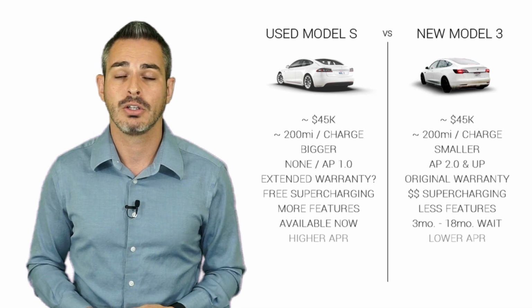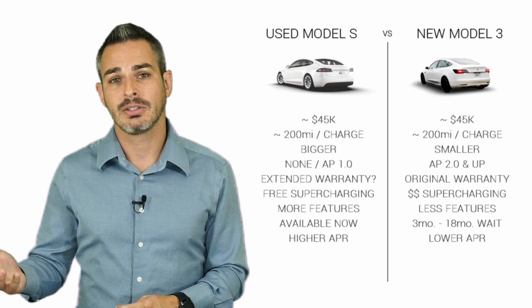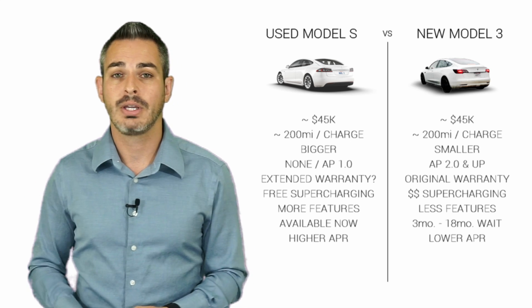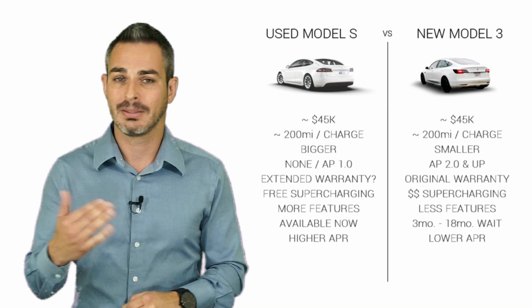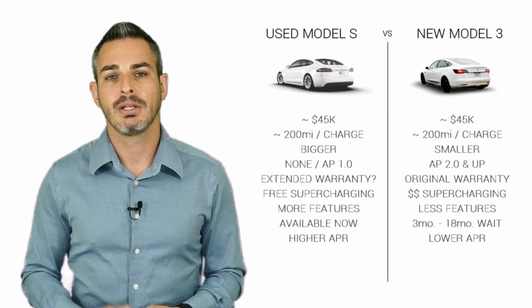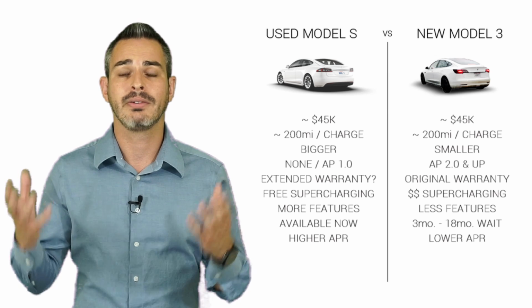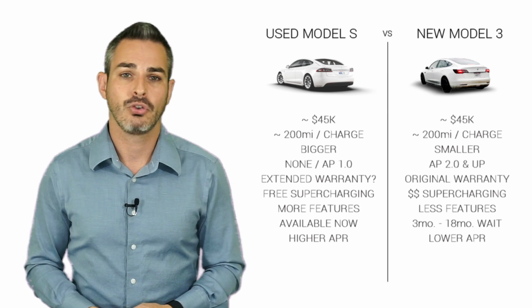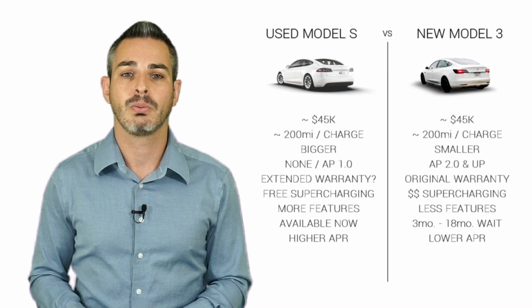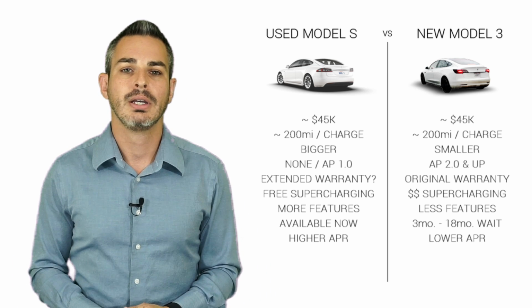So if you're buying a used Model S, you'll have a higher APR versus financing your brand new Model 3. Or obviously, I don't know if it's going to be up for lease in the beginning, but at some point it will be. And I have tons of videos about how and why leasing is just cheaper than buying if you want to get a brand new car. So that's another advantage that Model 3 will have, is just cheaper financing one way or another.